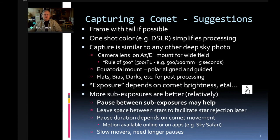So to a large degree, it's luck, but more than that, it's experience. So just keep trying to take some test shots and see what comes out good for you. In general, more exposures are better. Now, since comets are moving in a rotating Earth sky, sometimes you're limited in how many exposures you can take. You want to make sure it's up high enough above the horizon to start without getting too much extinction from the atmosphere.